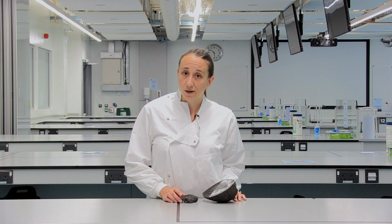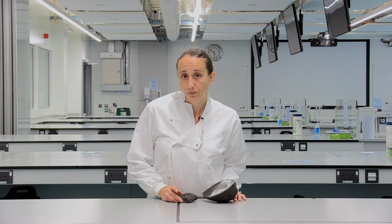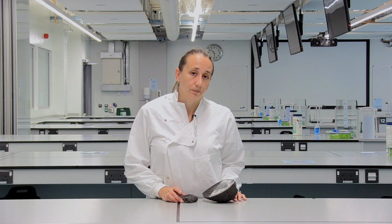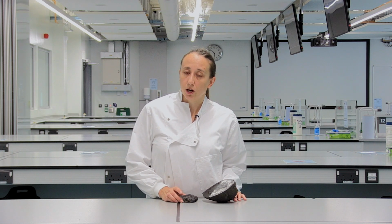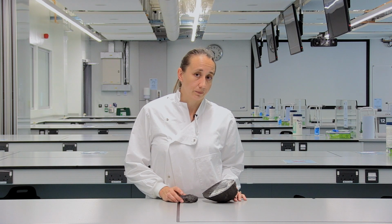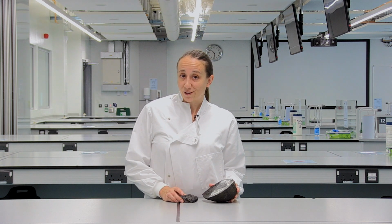Now, in previous videos, we've learnt about what makes lava come out of the ground and also how to describe rocks when we see them. We're going to use this knowledge in our experiment today. The important processes that we're going to cover today are making bubbles and also cooling the lava down. So we're going to do this experiment using lava toffee.